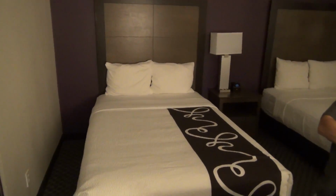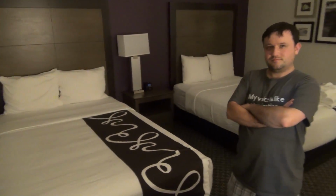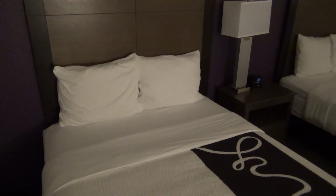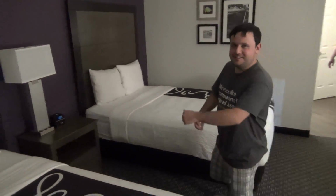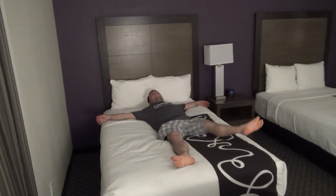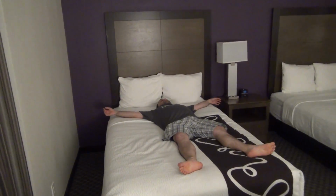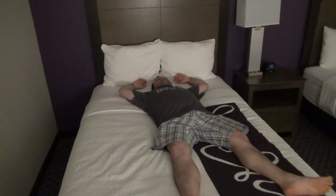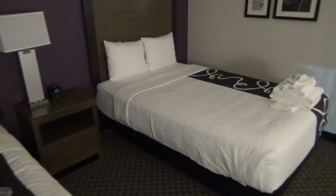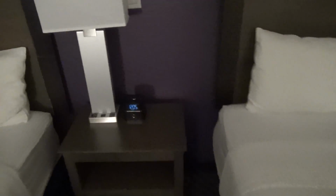Cool. Now we got 2 beds here. Let's see how these look. The amenities are right here. I shall be the first to demonstrate. All right, here we go. You got those sheets on. I'm going to take some pictures. Feels good. It's comfortable? Very good. I know who's going to be staying there tonight. Over here we've got an interesting alarm clock.